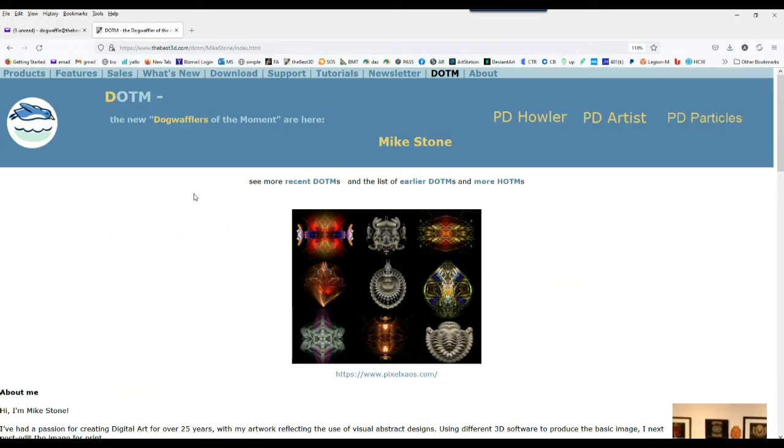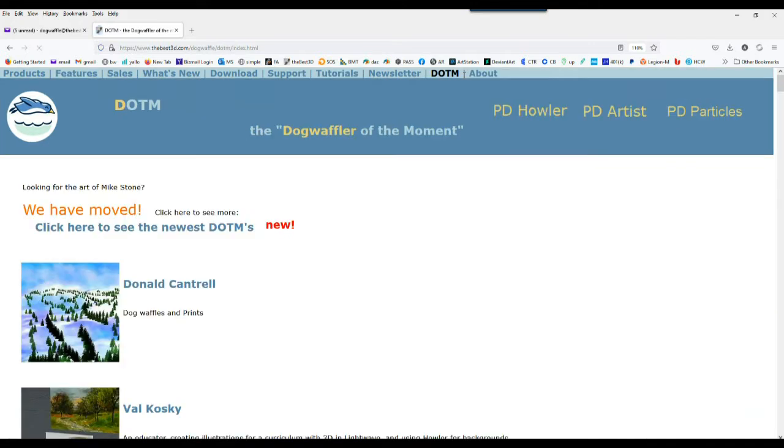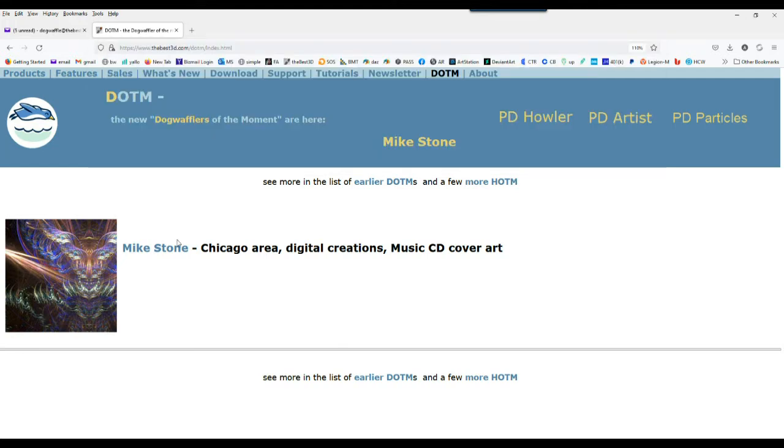So there is this new Dog Waffle of the moment that you can see when you go to the homepage, thebest3d.com, click on Dotem. We are moving. We have a couple of them up here for past Dotems. We are starting a new place, easier to find, thebest3d.com/Dotem. So you'll see there the one from Mike Stone.